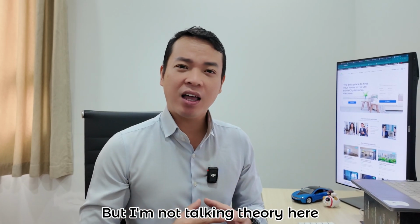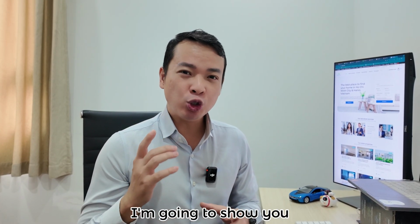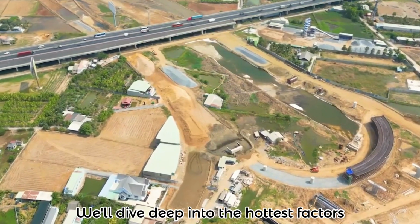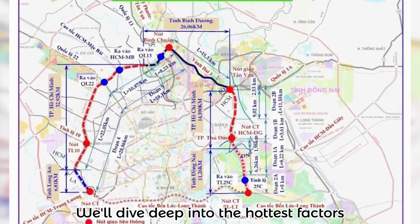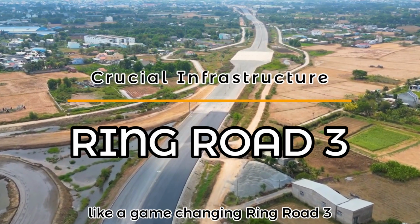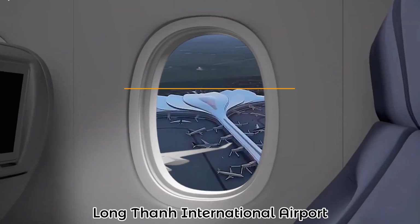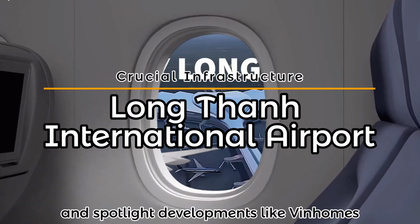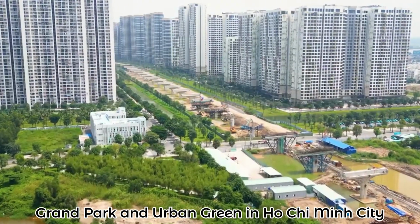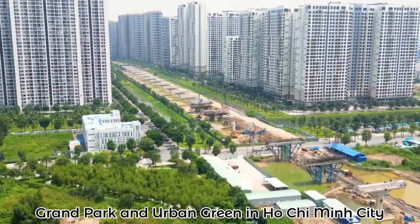But I'm not talking theory here. I'm going to show you a real-life example for every point. We'll dive deep into the hottest factors boosting property prices right now, like the game-changing Ring Road 3, Long Thanh International Airport, and spotlight developments like Vinhomes, Run Park, and Urban Green in Ho Chi Minh City.